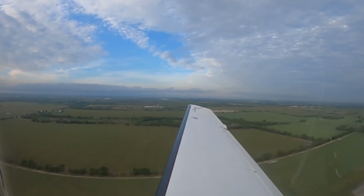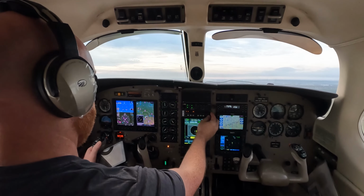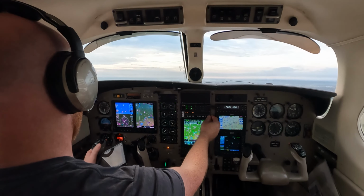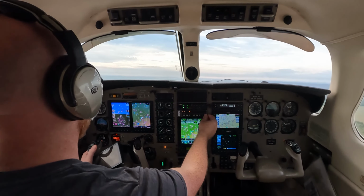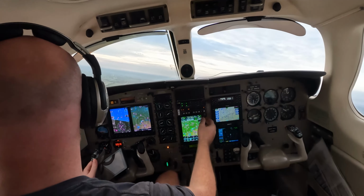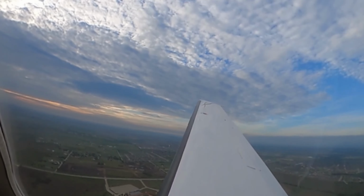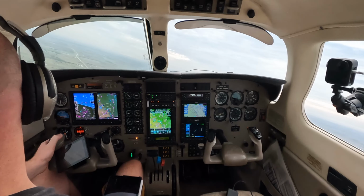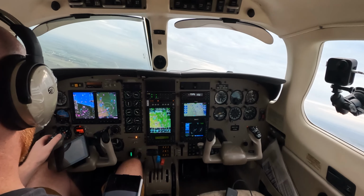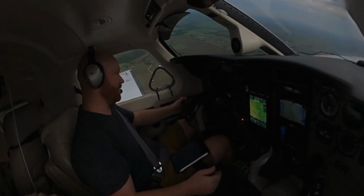Lima Bravo, holding short 13, ready to depart. 537 Lima Bravo, Executive Tower, hold short of runway 13. Hold short 13, 7 Lima Bravo. Malibu 5 Bravo Bravo, contact departure 119.0, have a good day. Departure, Malibu 715 Bravo Bravo, just departed Executive, 1.4, climbing 3000. 715 Bravo Bravo, Austin Departure, ident, altimeter 2999. Ident, 2999.